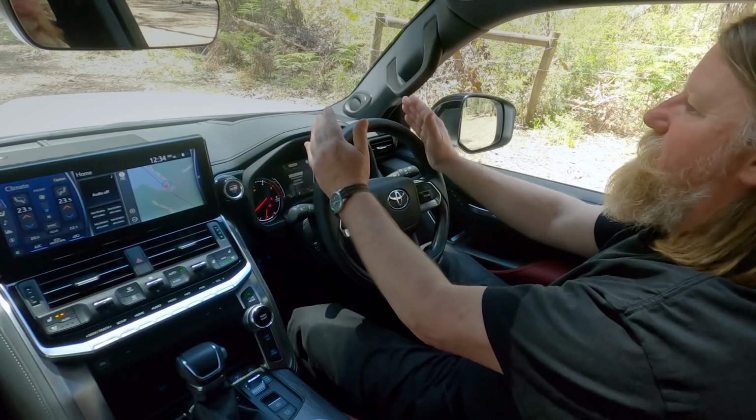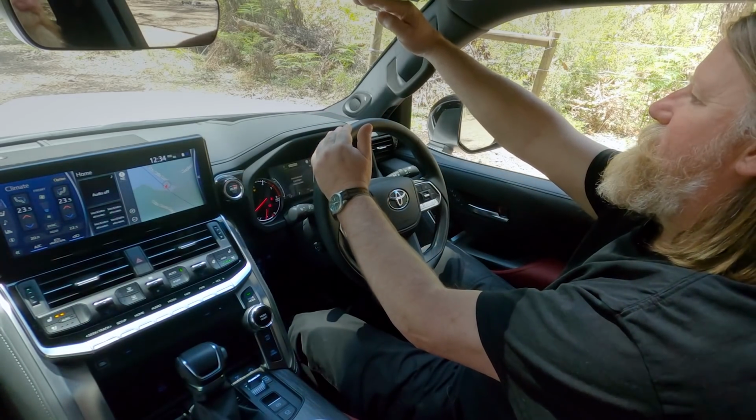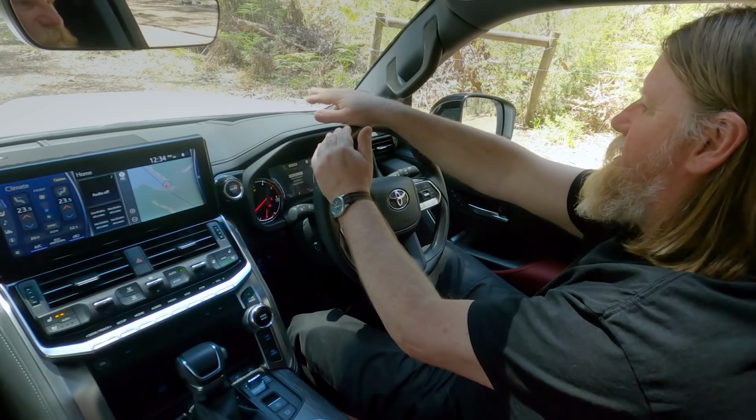Looking out of the windscreen, you sit much lower in this car than you did in a 200 series. I always found myself looking in the top third of the windscreen before. Now I'm looking in the centre, which is where I want to be looking. And just down there, I don't know if you can see it on the camera, we've got a heads-up display showing me the speed I'm doing.